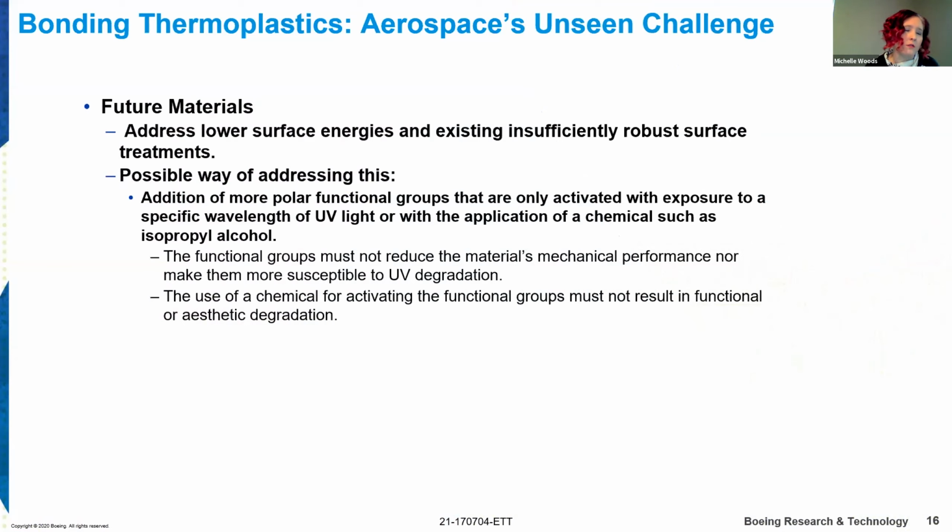So knowing that we currently face challenges with the low surface energies of thermoplastics and with surface treatments that are not robust enough for efficient and standardized incorporation into the world of aerospace manufacturing, we can investigate means of addressing both of these issues in a harmonized way. One of those methods might look like adding a more polar functional group to the polymer's formulation, but doing so in a manner that the functional groups are only activated intentionally. That may look like exposure to, say, a very specific wavelength of UV light, or perhaps an application of a mild solvent, such as isopropyl alcohol.